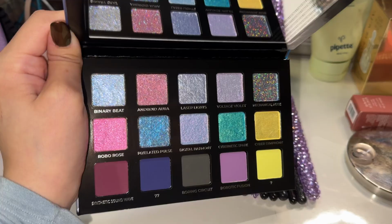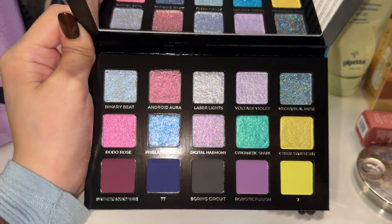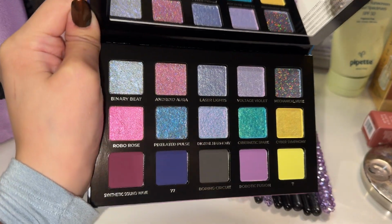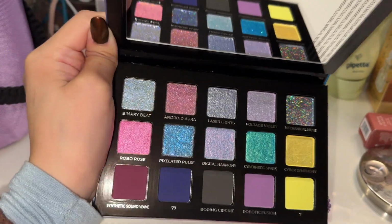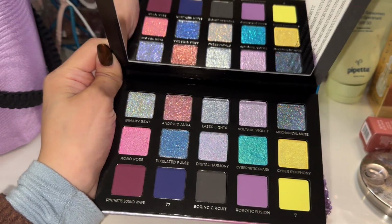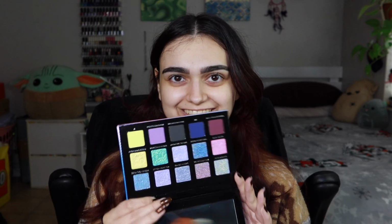So this is an eyeshadow and pressed pigment palette. The packaging is stunning. And this is a multi-textured palette full of multi-chromes, holographic, shimmers, and pigmented but blendable mattes. It's a vegan palette, does not contain talc, glitter, mica, oil, or BHT. Let me remove all the plastic so we can get a better look at it. I love the packaging, it's so springy and beautiful. So pretty.